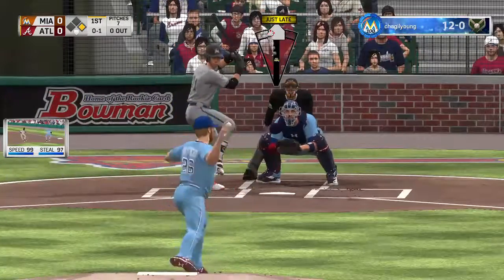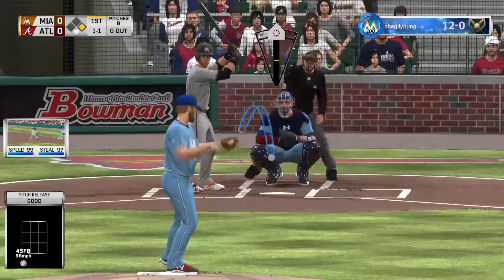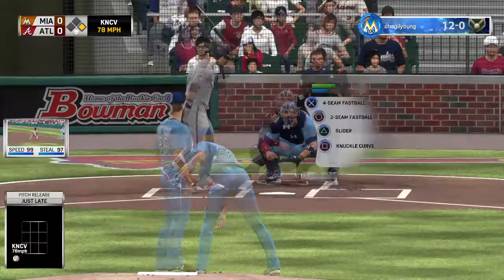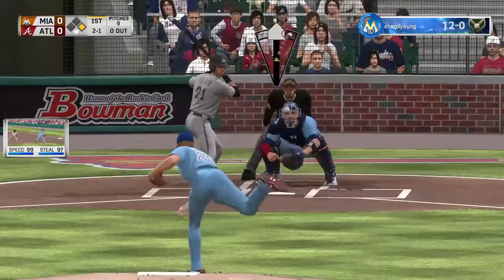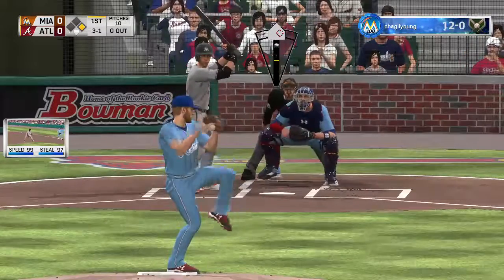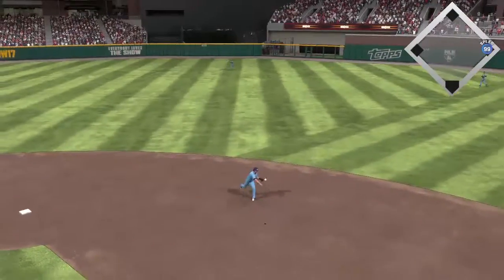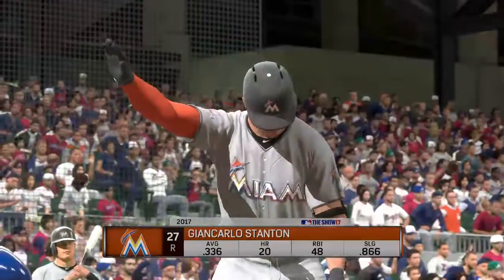Oh and 1 count, and the pitch. Almost a worm burner as he misses on a low fastball. Ball 1. No offer on that one. 2 balls and a strike. He's set, and the 2-1 pitch. Oh, he wanted that one, but it misses for ball 3. Seems like he's really having a tough time finding that rhythm right here in the first inning. He walked the guy. Now he's falling behind this hitter. You better figure it out quick.